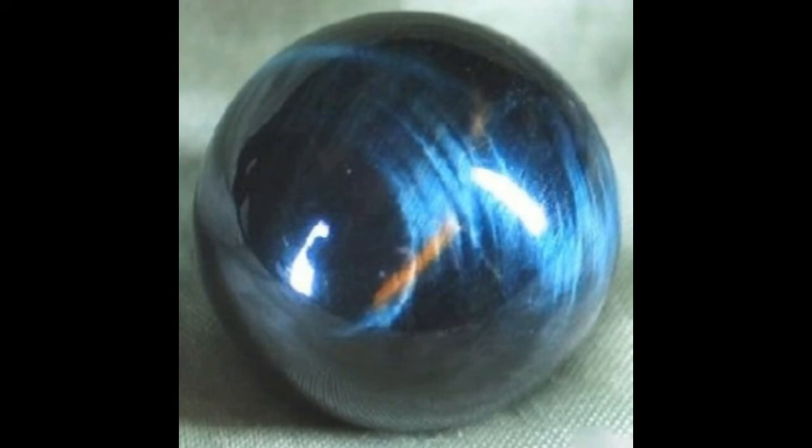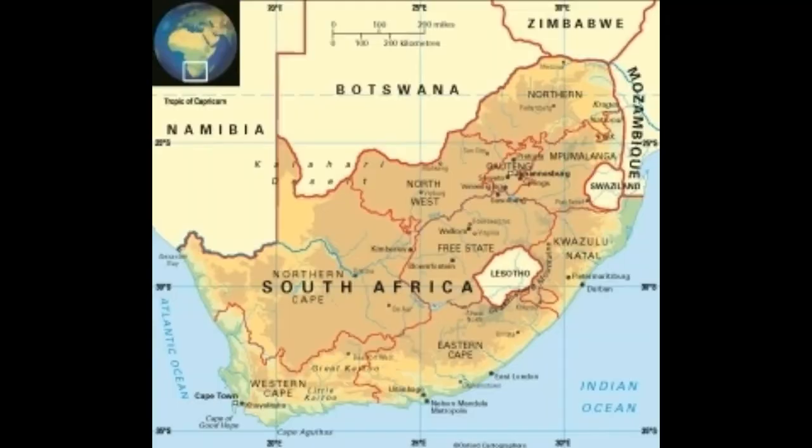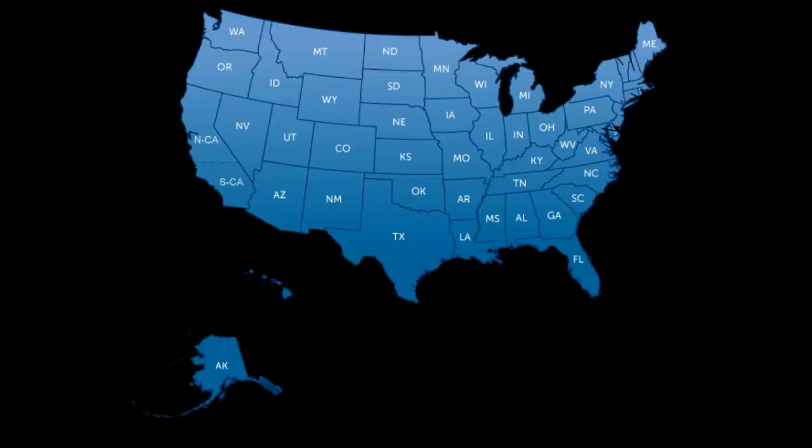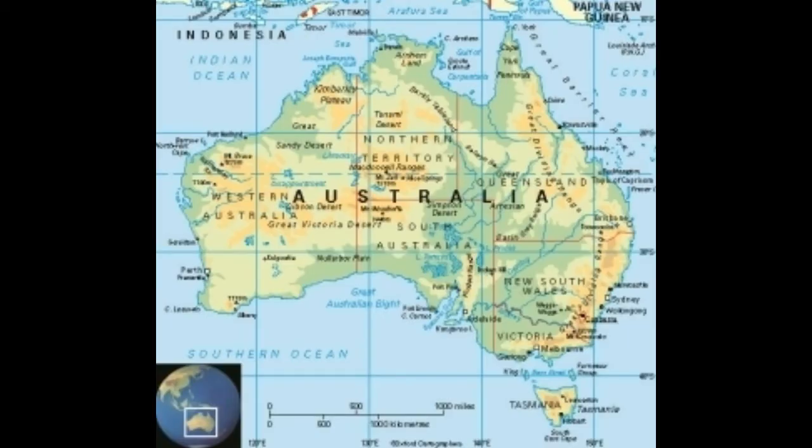Where is Tigerite from? Tigerite can be found on four of the seven continents. It can be found in South Africa, India, the USA, Canada, and Australia.